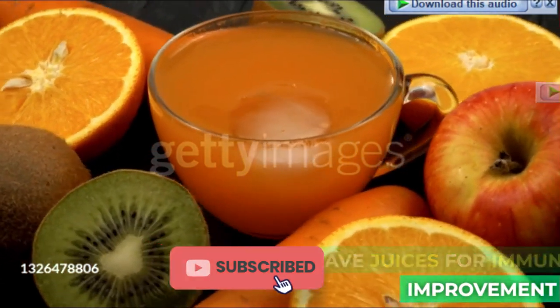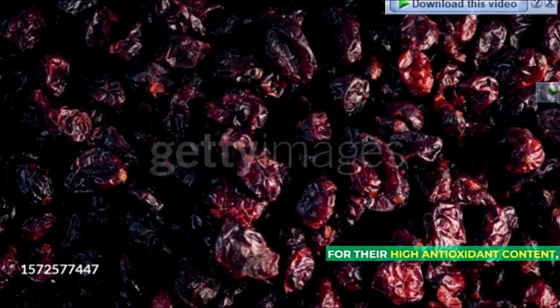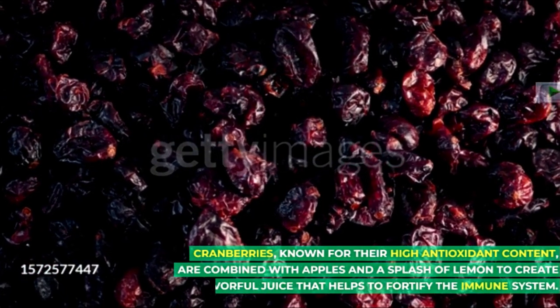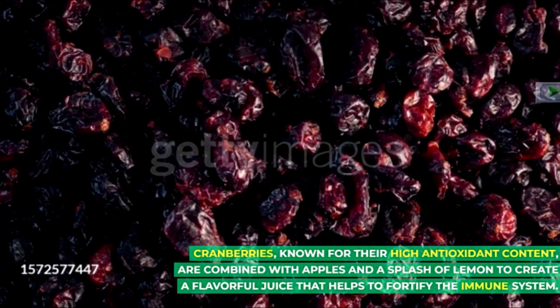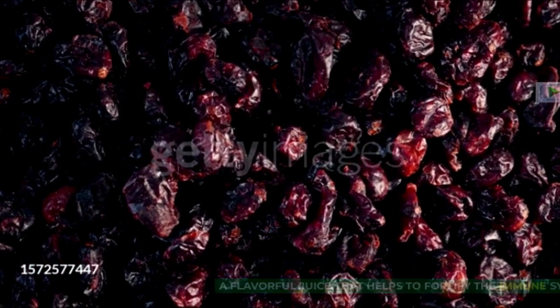10 must-have juices for immunity improvement. Number 1. Cranberry Defense Juice. Cranberries, known for their high antioxidant content, are combined with apples and a splash of lemon to create a flavorful juice that helps to fortify the immune system.